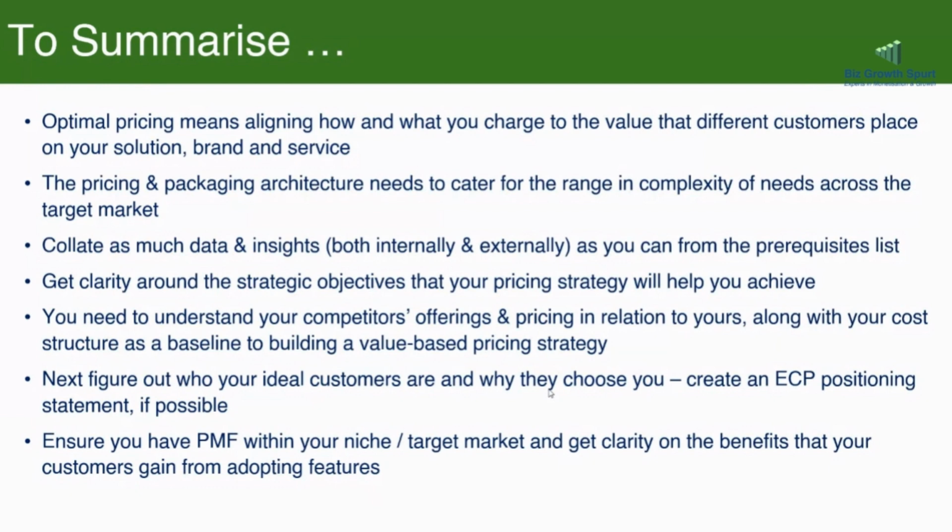I've seen some horrible cases where pricing strategies have been misaligned with strategic objectives, and it never ends well. Pricing cannot operate in a vacuum. It has to be aligned to sales strategies, marketing strategies, product strategies, customer success strategies. Very, very important. You need to understand your competitors' offerings and pricing in relation to yours. Please do not take your eye off the ball with this one. And you also need to understand your cost structure as a baseline to ensure that your pricing strategy is viable, or your business is viable, essentially.